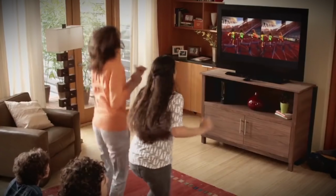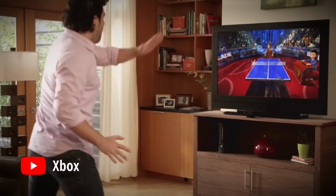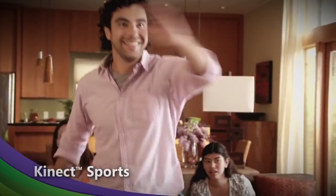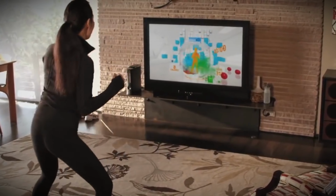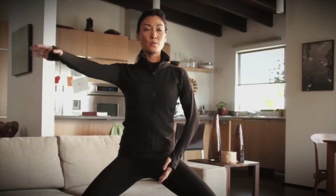The Kinect launched in November of 2010 and was a full-body, motion-sensing camera used for certain games as well as navigation around the console dashboard. It used infrared projectors and detectors to track movement and could be used for gesture recognition. It also had a microphone built in to add speech recognition to the console.